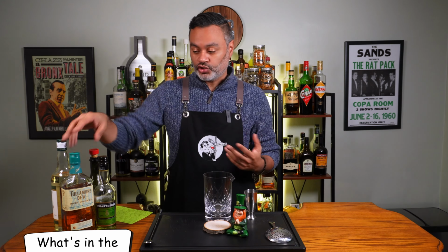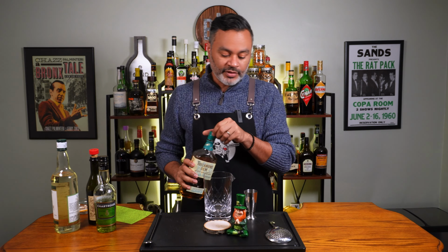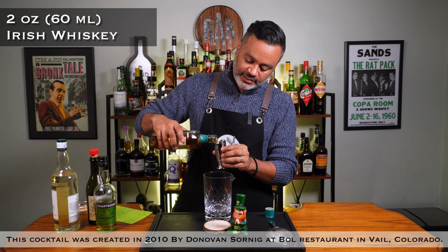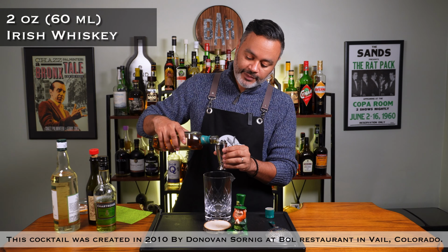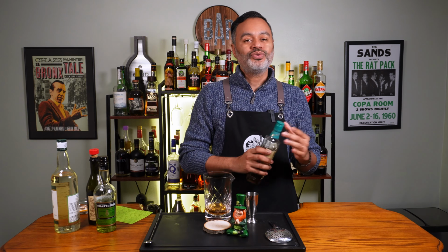So let's look at what's in the sauce, all right? The first thing we're gonna be using is our Irish whiskey. We're gonna be using 2 ounces of this bad boy here. All right, these are stirred drinks, both of them, so you want to make sure you have your mixing glass out so you can stir these bad boys up real nice like, all right?